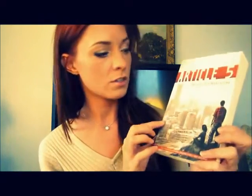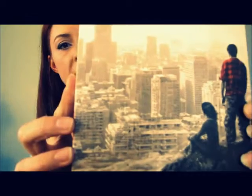The first book that I got in the mail is Article 5 by Kristen Simmons. I am super excited to have gotten this book in the mail. I read about it on Goodreads. It's a dystopian, and it sounds really interesting. It takes place in a futuristic United States where all the major cities have been abandoned. The cover is really cool. It shows a picture of an abandoned, destroyed city, and then a girl and a guy just sort of staring off in the distance.